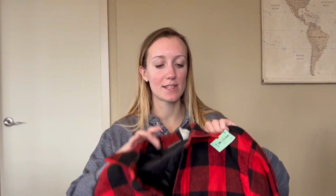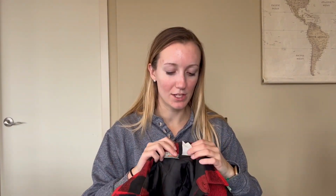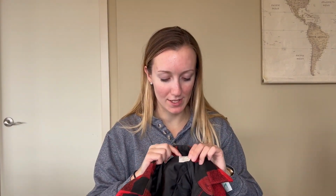And then finally, I picked up this shacket, and I was a little hesitant on it, but the tag does say made in USA. So again, good sign. Shackets have been very in this year. On the date, I tried explaining to the guy what a shacket was, and he just could not wrap his head around it. But anyways, I got a shacket.